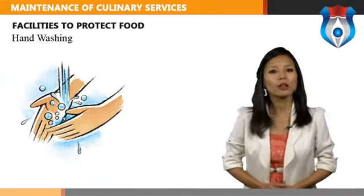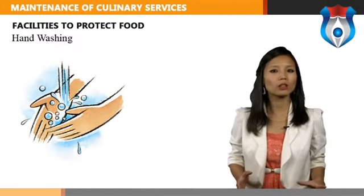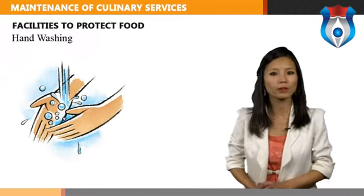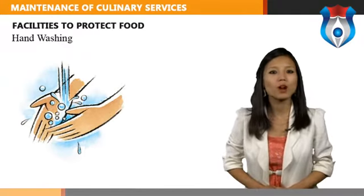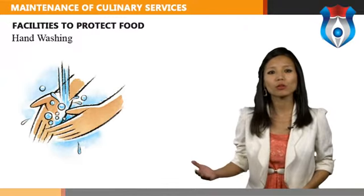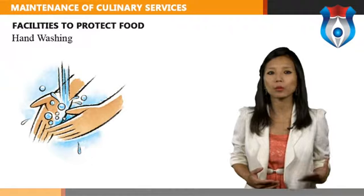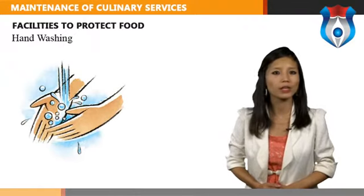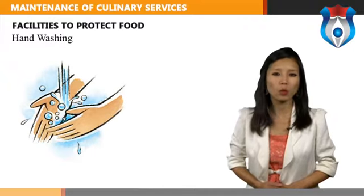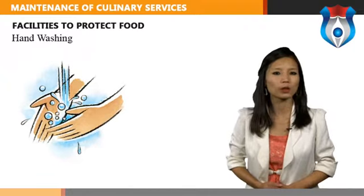Hand washing. Lavatory facilities shall include hot and cold running water supplied through a combination faucet or tempered water, sanitary towels or approved hand drying devices, and soap. Antibacterial soap should be provided at each employee lavatory facility. Any self-closing or metering faucet should be designed to provide a flow of water for at least 15 seconds without the need to reactivate the faucet.